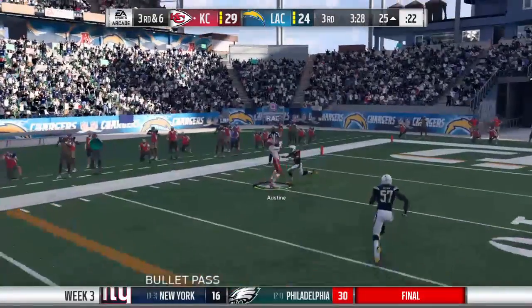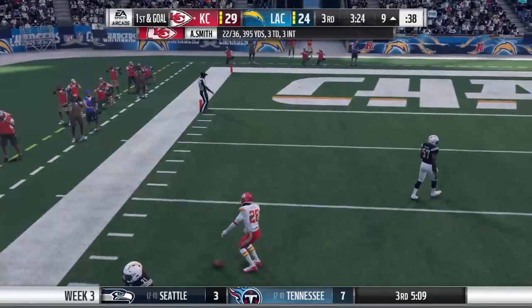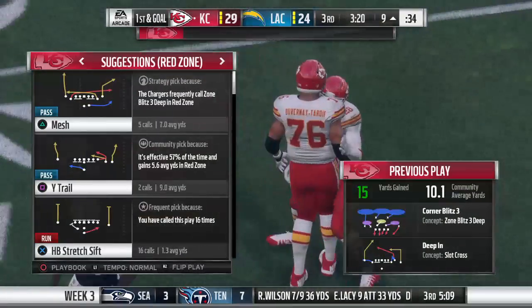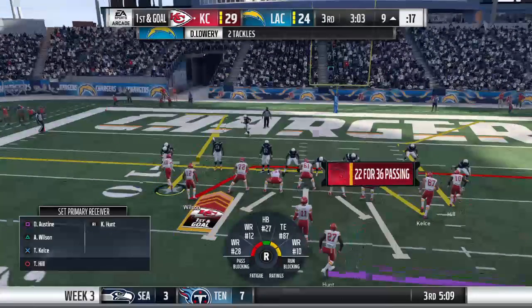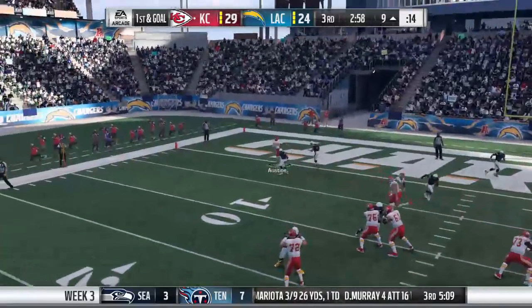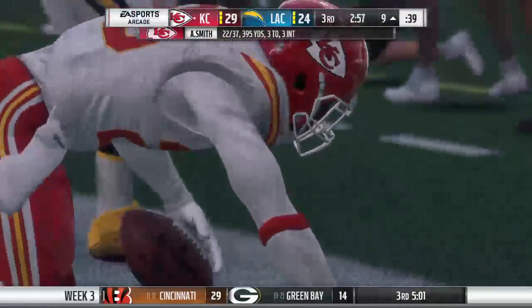Now Smith to throw on third down. That is caught right at the 10-yard line. They're able to convert on third down, and that sets up a first and goal. And now the offense operates in the red zone. Out of the gun, Smith. And he fires one incomplete.